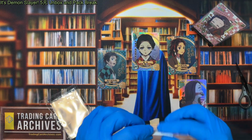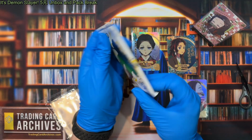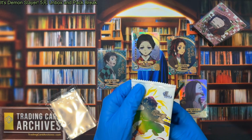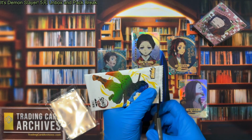Let's open one more, and then we'll be done with this video. We can do another one after dinner. It'll be dinner time after this. Okay, cool. I was just noticing kind of a texture pattern here, but it looks like it's just like a missing print kind of technique.